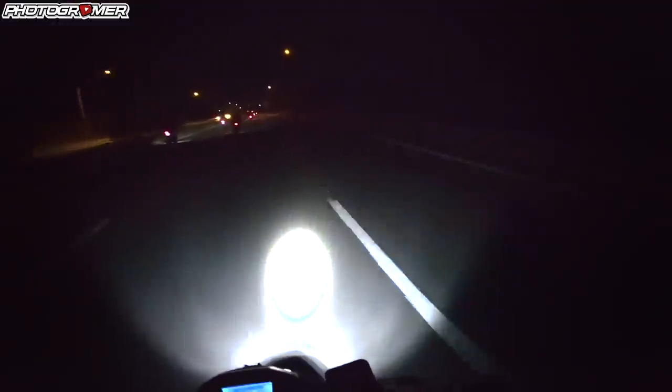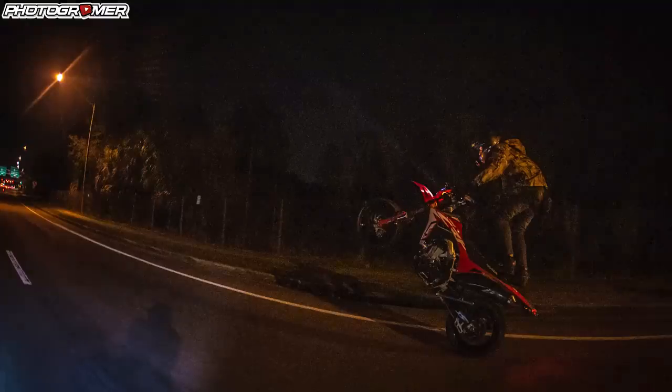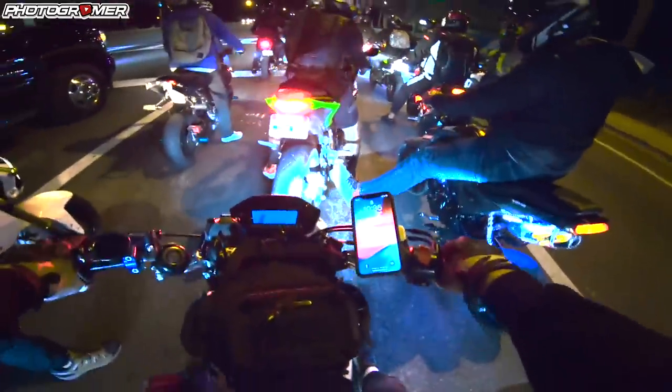Woo! Look how dark it is here. Don't try to take rollers in this, guys. This ain't gonna work. There's no light. Here's a perfect example why you don't take photos in that condition. I think I got a good one. Yep, going backwards. Big bikes. Get out of your big bikes.